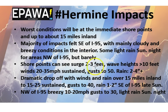Shore points can see surge of 2 to 3 feet, wave heights greater than 10 feet. I think the greatest wave heights are going to be again Sunday night when that starts to retrograde back westward. Winds of 20 to 35 miles per hour sustained, gusts up to 50, and rain 2 to 4 inches again along the immediate coastline. There's going to be a dramatic drop-off of winds and rain over 15 miles inland. So your points from the shore to 15 miles inland is probably your magic number for where you have to worry about the greatest impacts.